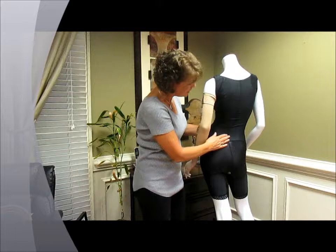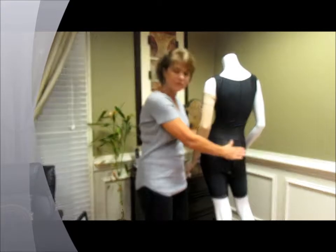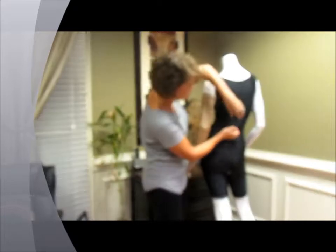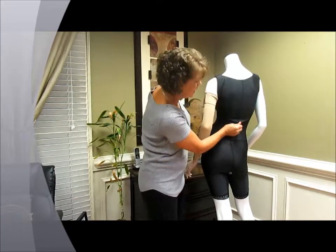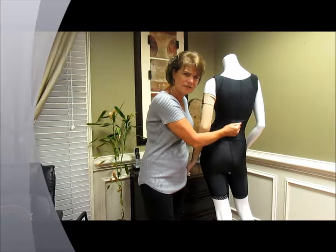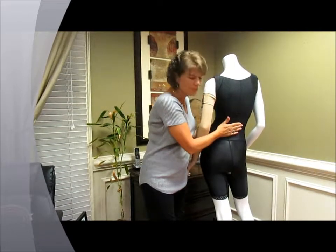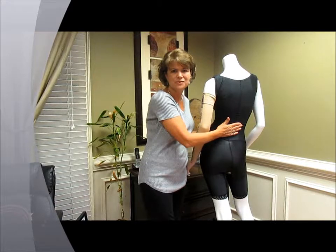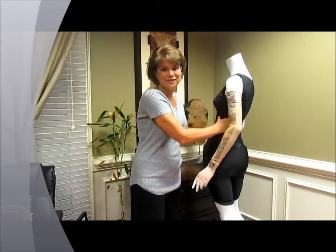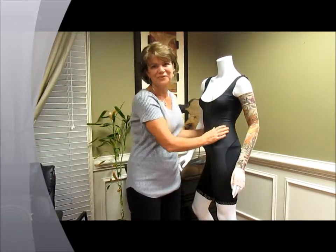Okay? The other thing is, if you've got a lot of a curve to the back side, you want to make sure the garment is very tight. If you can grab a handful of your garment, then it's not tight enough, because the more it can press against the muscle, the more fluid is absorbed. So make sure you get the right garment and the right fit, and you'll heal a lot quicker.